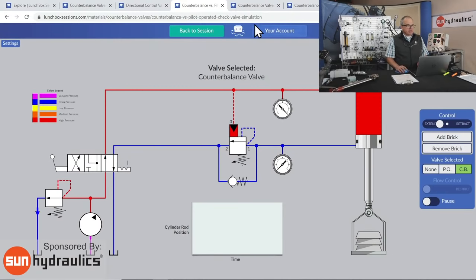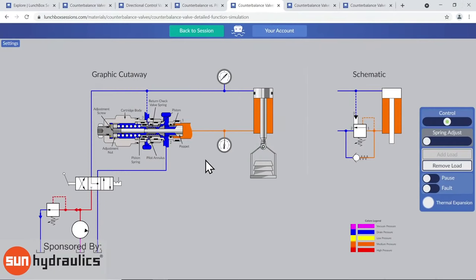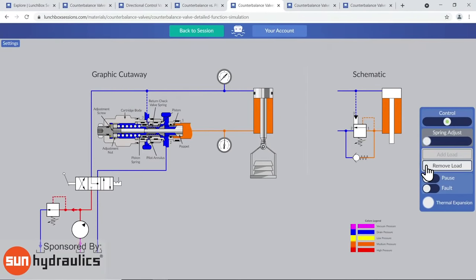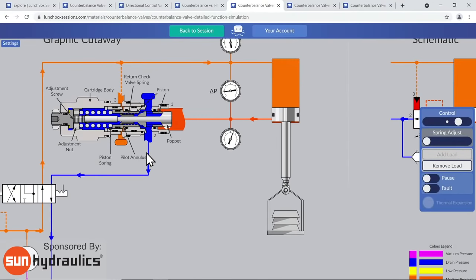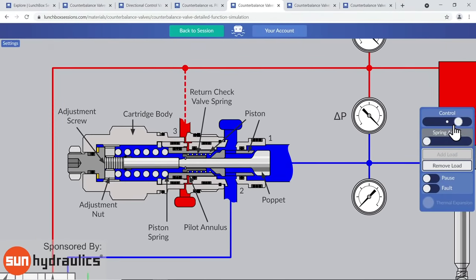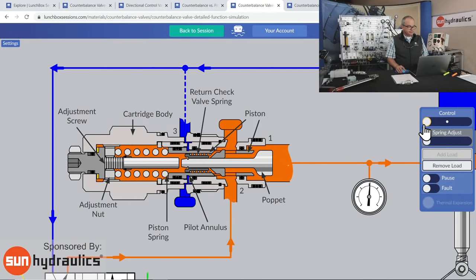Let's maybe have a look at a counterbalance valve with a little bit more detail, maybe cut away. So over on the right hand side there, let's see here, let's lower that down and we'll see it in action. Over on the right you can still see the schematic symbol hard at work, but now let's look inside the valve and see if we can understand what's modulating. And this is where it's going to get kind of interesting. I'm going to raise the load back up again.